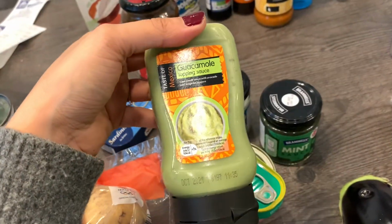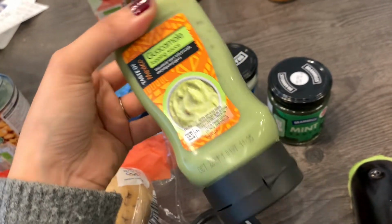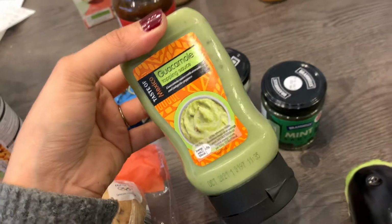I picked up a packet of this guacamole, and it's absolutely lovely. I could just make guacamole at home with the avocados that I've got, but I always like to have a little backup, so this is perfect.